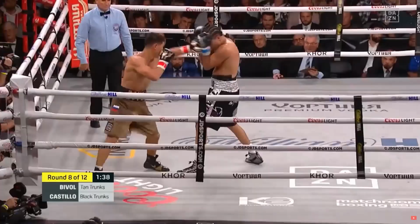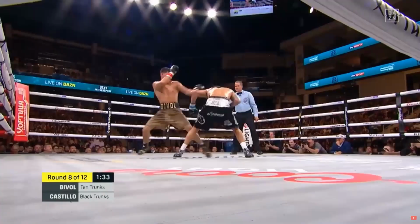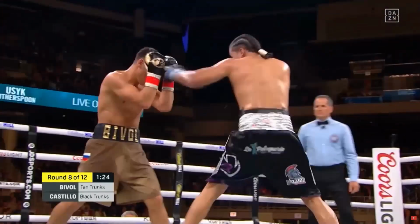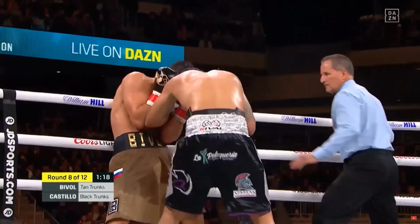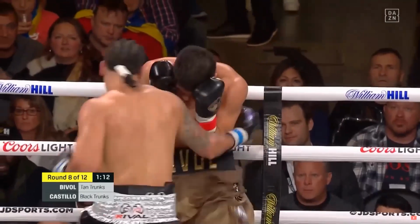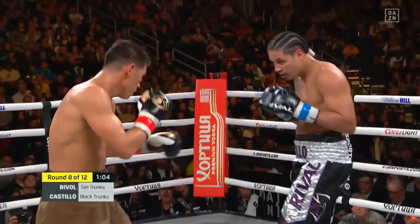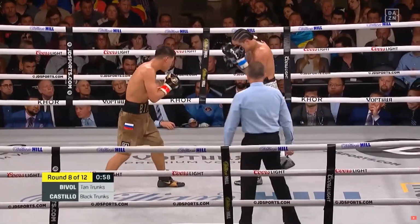Where is that Castillo? Where are those weapons on a more regular basis? Putting together that combination and another combination and another combination, it's not happening. I mean, Bivol is winning these rounds based on the inactivity of Castillo. There is more activity by Castillo, but there are long punches that have come around the elbows of Bivol, but not landed.